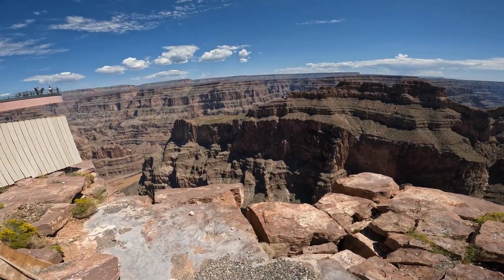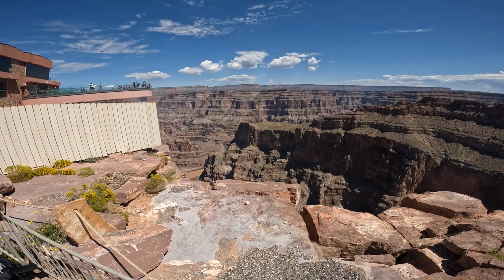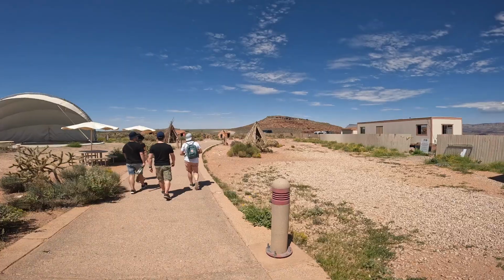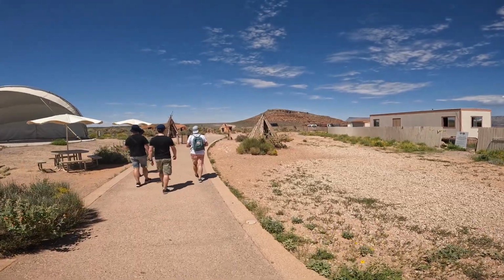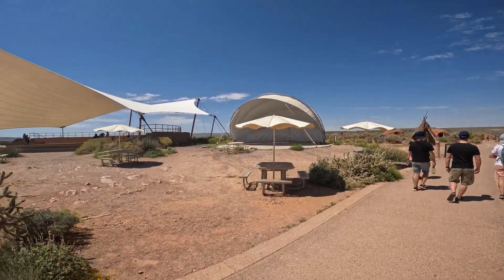Unfortunately, the Skywalk does not allow personal devices, and we were not allowed to take our video camera, which was a real disappointment to us. We took a quick walk through some of the displays, and then took the bus to Guano Point.